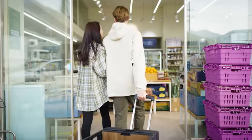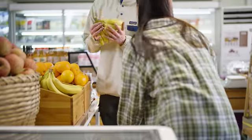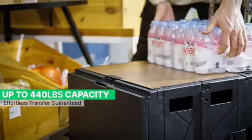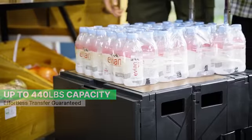Let Titan Cart enhance your life. With a capacity of up to 440 pounds, Titan Cart is your worry-free solution for heavy loads.